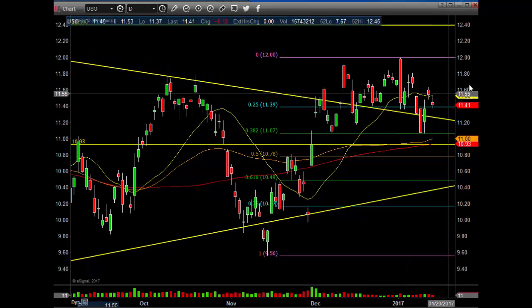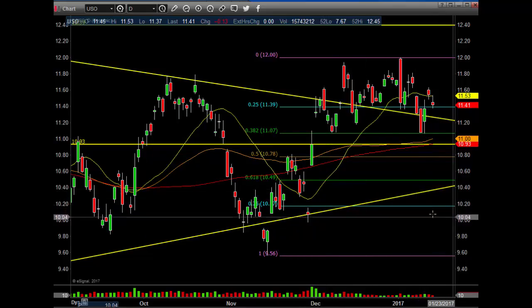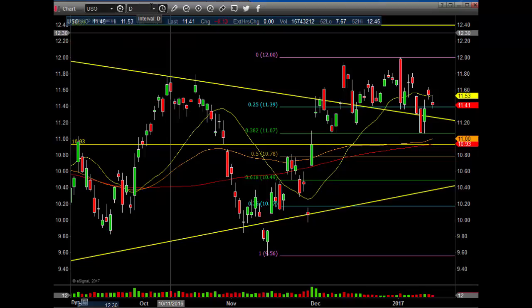If we do that, then I think we're going back to about the 12.46 area up in here. If you're going down, you need to get past the trend line and these moving averages, then you'll probably come back down to maybe gap fill around $10 here. So either way, it's kind of a 50-50 shot. I am short the USO right now, so of course I want it to go down. But right now, guys, nothing wrong.